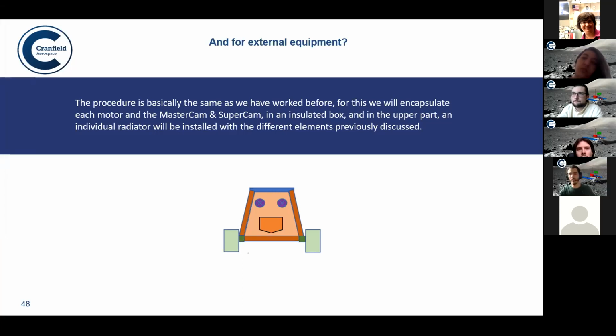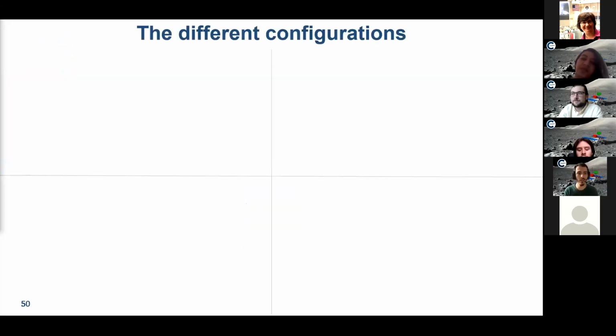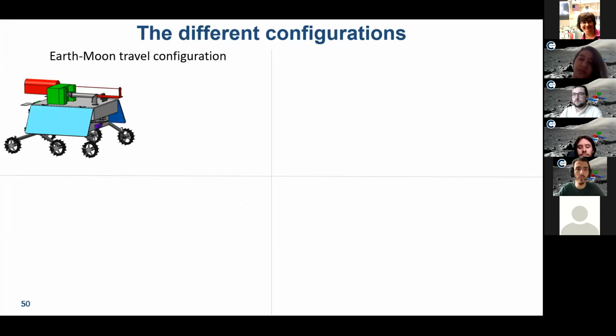Thank you, Miguel. Good morning, everyone. My name is Adrian. And so far we are talking about this rover, but you haven't seen it yet. So let me introduce you to some of the different configurations that the rover has. So the first one is the Earth-Moon travel configuration.